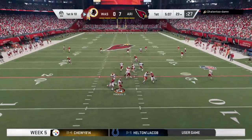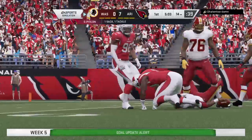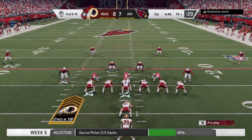On first down, it's Haskins. The Cards get to him here. He's brought down for a sack. Darius Philon. It'll go as a loss of about 8 as he gets in there to drop him.